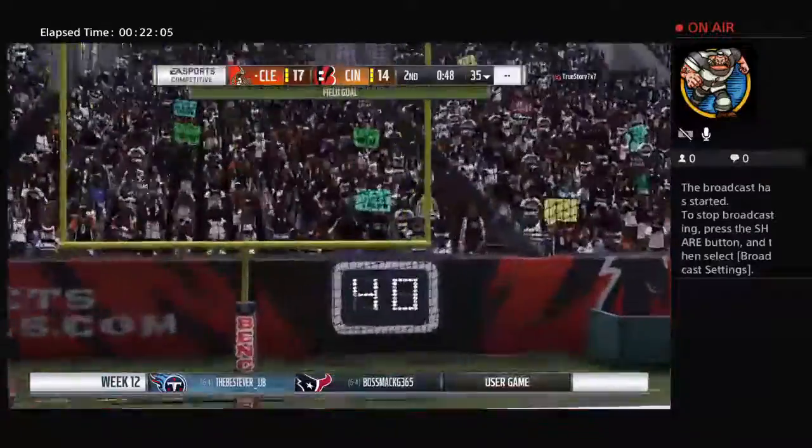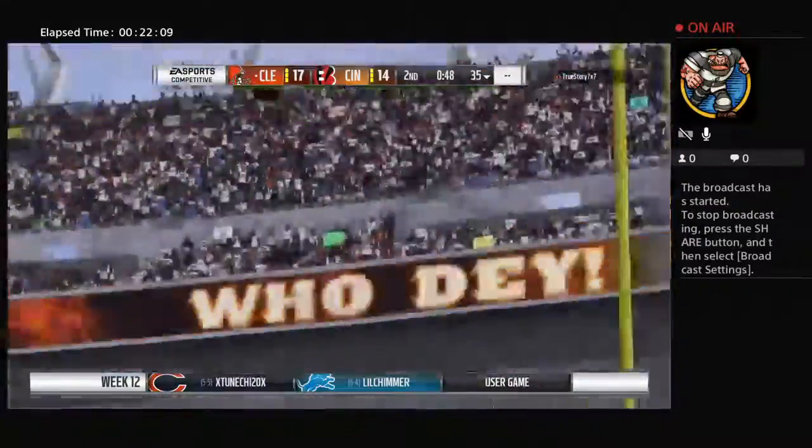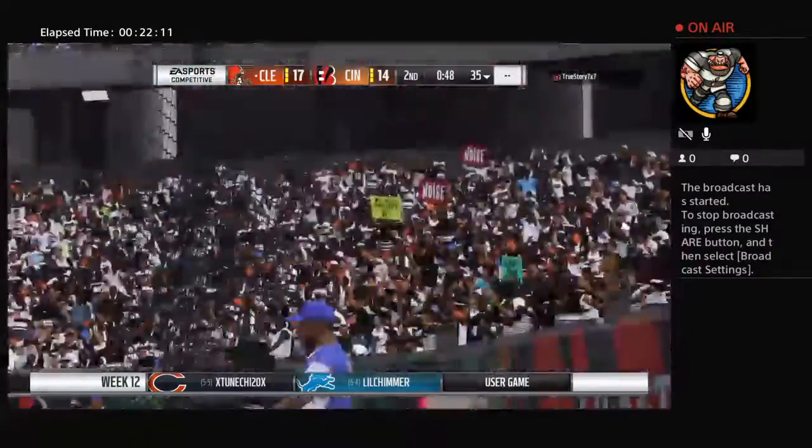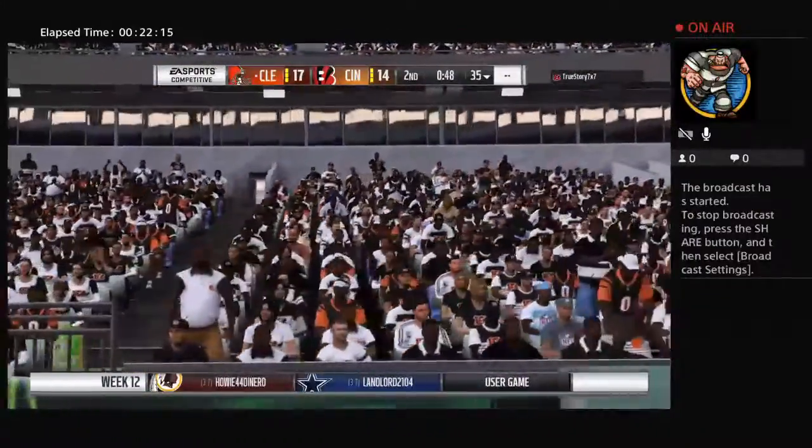And his kick is right there. It's good. And they take a 17-14 lead. That drive took him inside the 10. Good job defensively to hold him to 3. Yeah, I like how you did that.